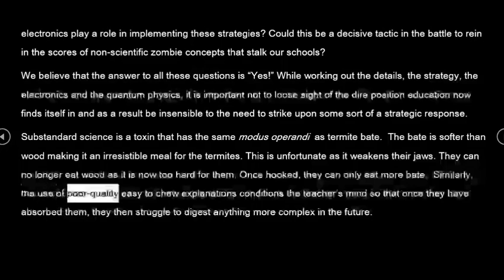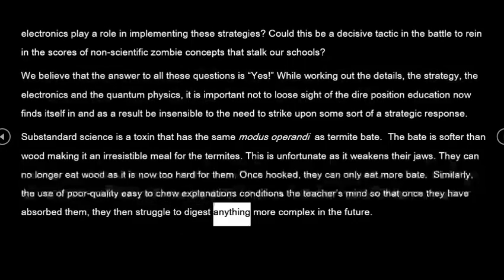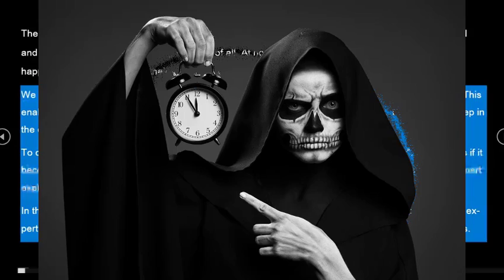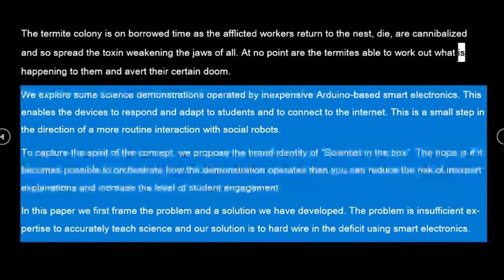Similarly, the use of poor quality, easy-to-chew explanations conditions the teacher's mind so that once they have absorbed them, they then struggle to digest anything more complex in the future. The termite colony is on borrowed time, as the afflicted workers return to the nest, die, are cannibalized, and so spread the toxin, weakening the jaws of all. At no point are the termites able to work out what is happening to them and avert their certain doom.